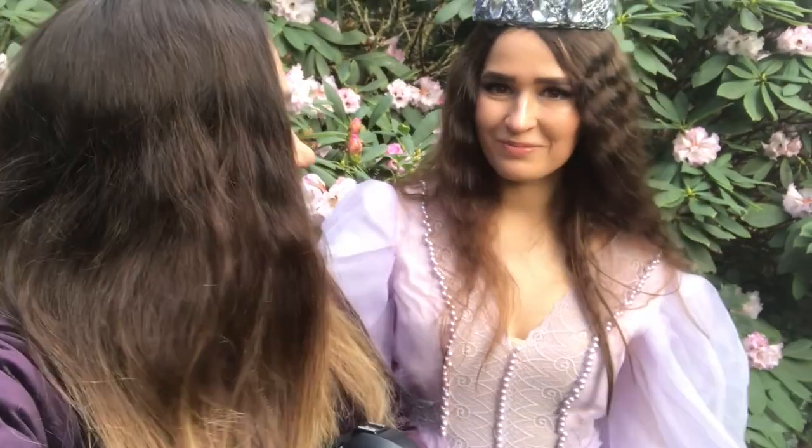Almost done with the first location. I think I'll take a couple more pictures and we'll move to the second location, right? Right.